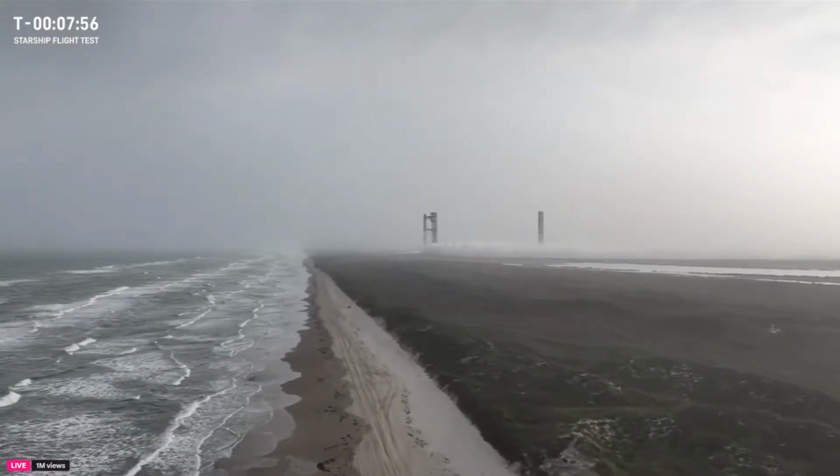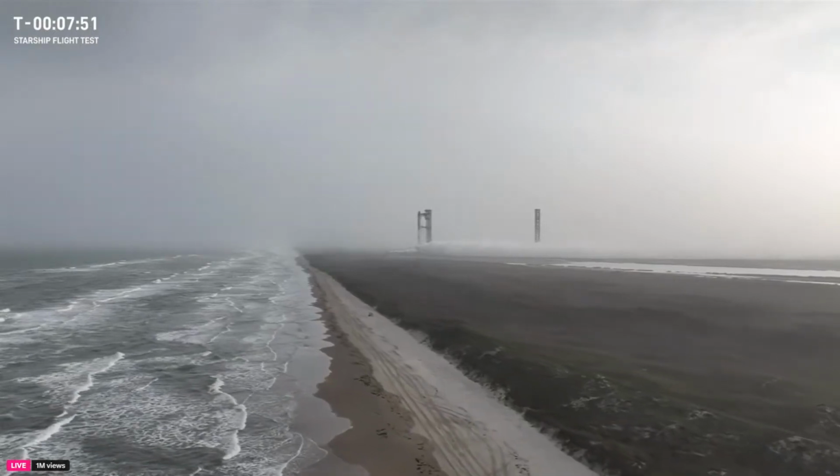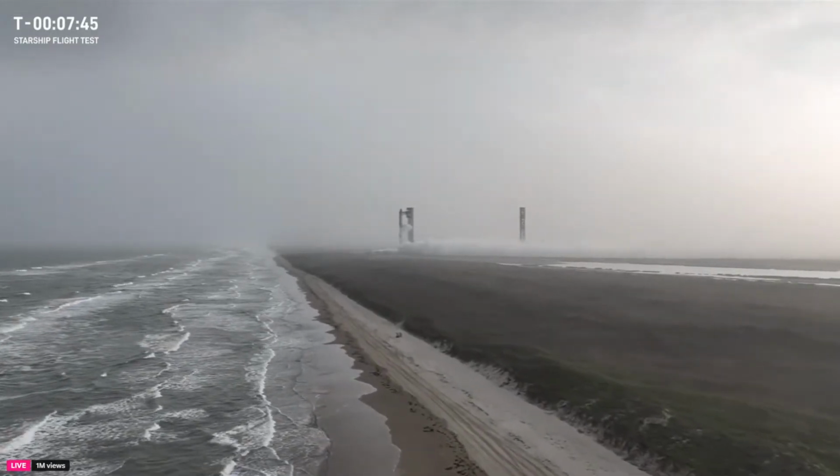And again, general status check. We're continuing to progress. We're under 8 minutes away. We're tracking an issue with booster. We're expecting that to clear. Still looking good for launch. Speaking of booster, let's talk about catching one.